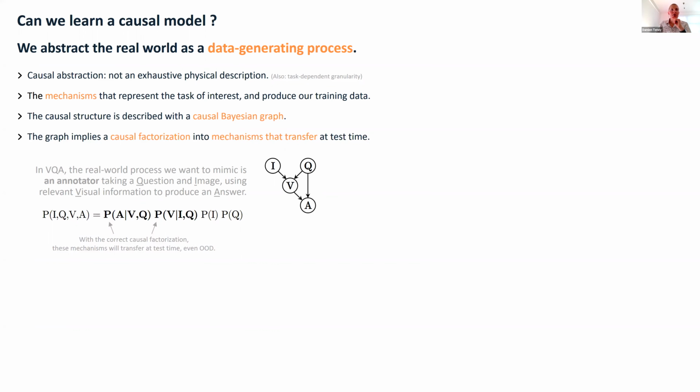This is a Bayesian graph, and so this graph implies a factorization of the joint distribution over those four variables. We call it causal factorization, which is interesting because now we have the mechanisms. It's not an arbitrary factorization, because the mechanisms are independent from one another and will still apply whatever the distribution of images or questions are. The mechanism that extracts the relevant visual features from the image and the question, for example, should be the same whatever the distribution of images or questions. That's the difference with an arbitrary statistical model or an arbitrary factorization of the joint distribution.